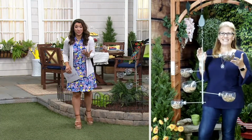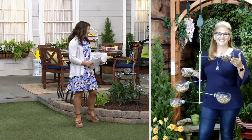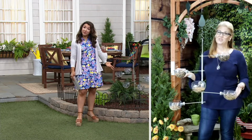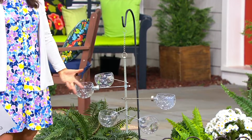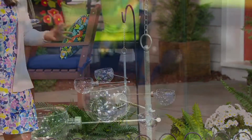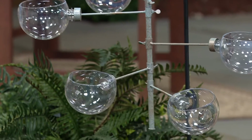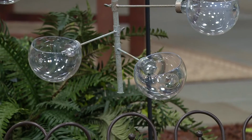It looks so cool. I see a lot of mid-century modern lighting that even looks like this. Right now it's a bird feeder, right? It looks so cool, right? And by the way, that mid-century modern lighting, it's like thousands of dollars to get something like that, right? This is 30. So if you love the design, right? These big oversized goblets, they just look so cool.